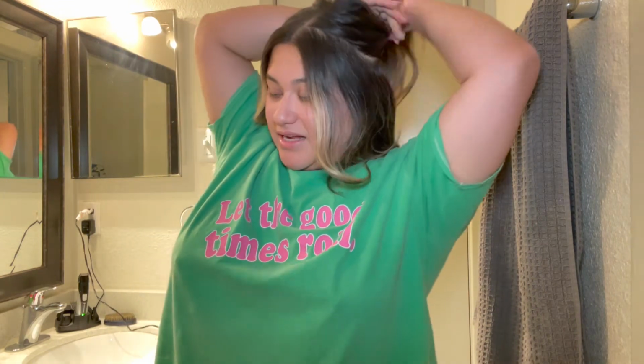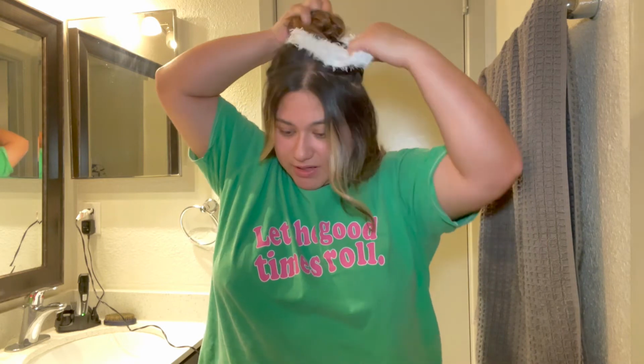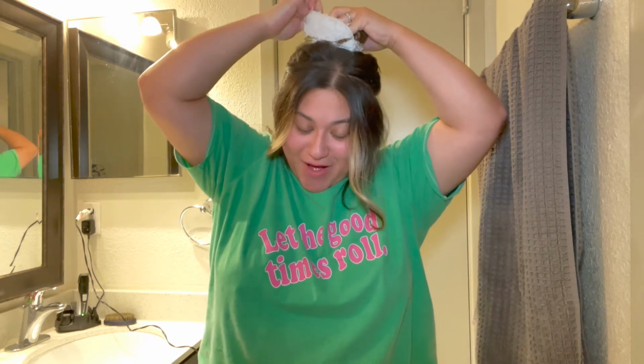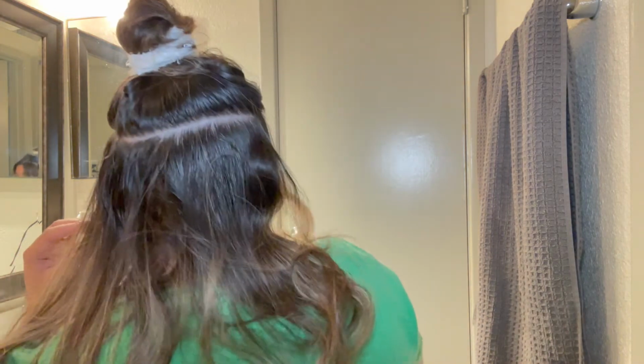So what I'm going to do is part down this way, making sure that I have a little bit of hair covering this way, and then I'll just go around like a halo, right? That's the idea. And I'll make sure that I tie my hair up. Like I mentioned, and I'm gonna keep saying it, I'm not a professional. This is just what works for me. So, it's all tied back, and it looks exactly like that.